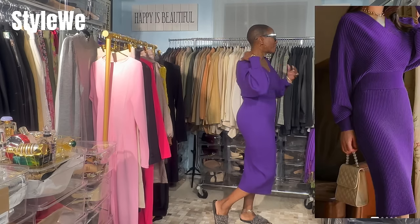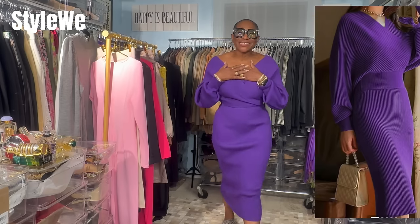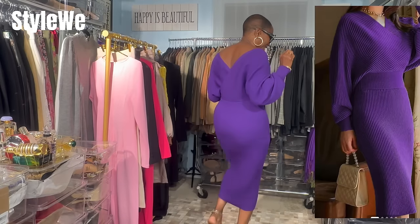I love the way it shows my décolletage. Do you know the sexiest part of a woman is her décolletage? Oh, love it.